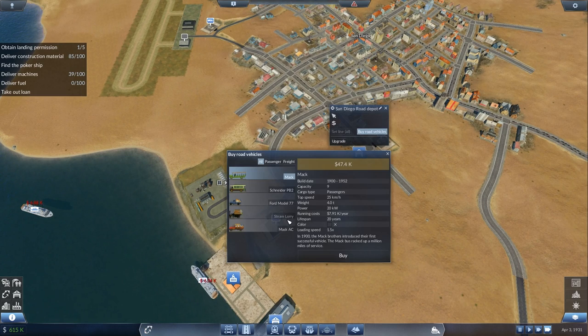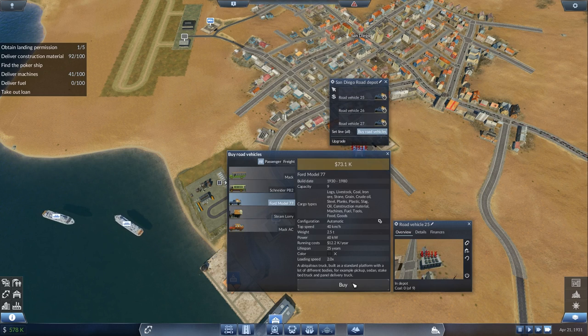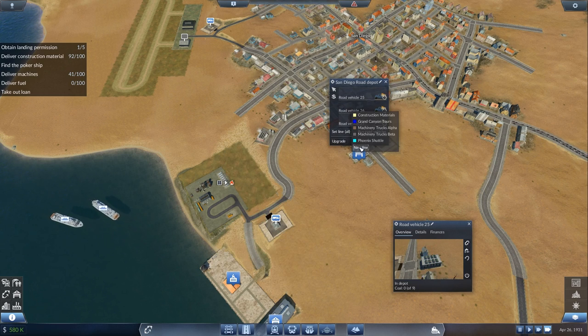All right, let's get some trucks. Let's see, the Ford 77 hauls more stuff and it's faster. Done. Let's put 3 on each route.